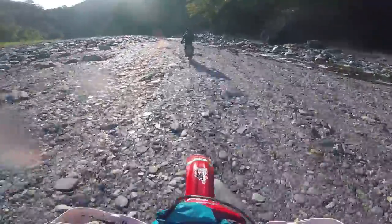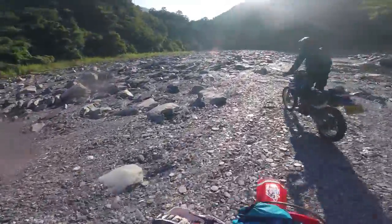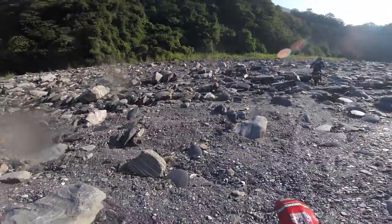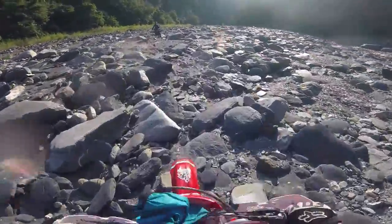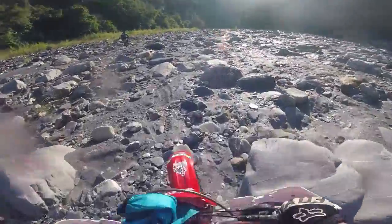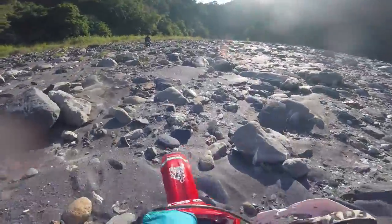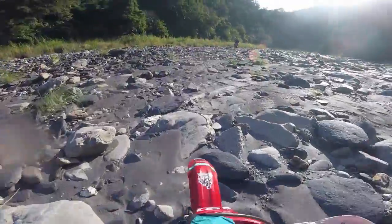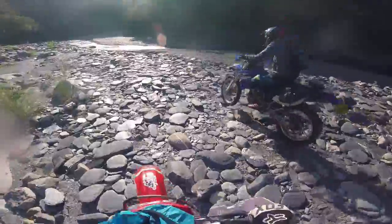This is the first rocky area, and I know that I want to be up higher because there's a nice path through there. So I find a good place, run through it. There's been a lot of 4x4 and bike traffic out here, and they haven't opened the dam in a long time, and it's been very dry. So the riverbed is very different from what I saw it last time.